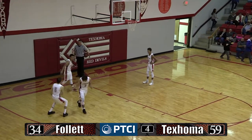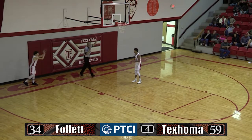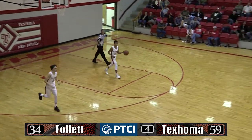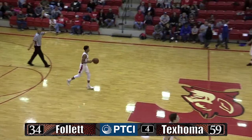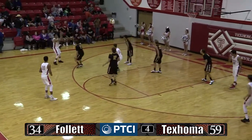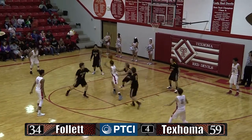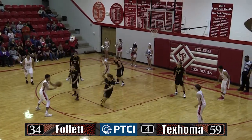That's 16 for Brand. Two players, Brody Brand and Slade Glover, both with five threes apiece. And then add another from Damian Martinez. 11 on the night for Texhoma. 4.5 minutes left to play, and a 25-point lead.